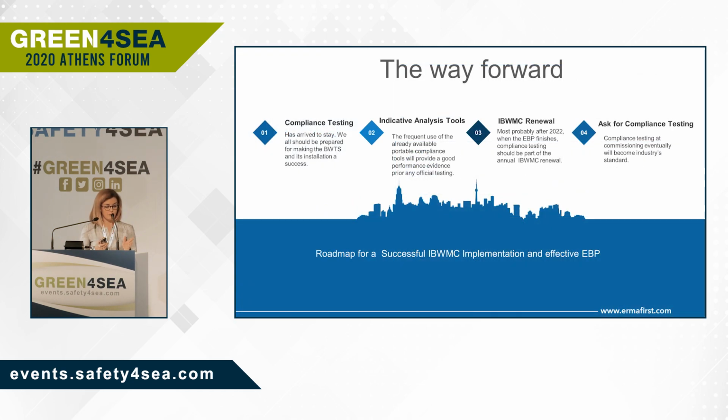So what is the way forward? Compliance testing has arrived to stay, so we should all be prepared to make ballast water management systems and their installation a success. The indicative analysis tools can be used on a frequent basis, and we can have good evidence of the performance prior to any official testing.